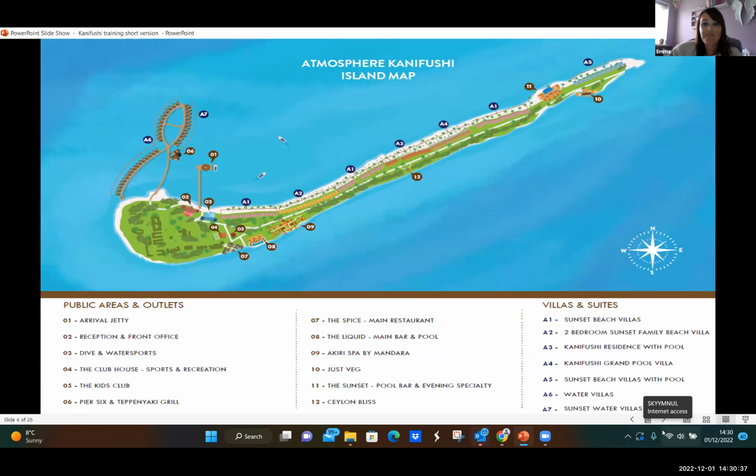So here you can see the map of Atmosphere Kanifushi. When I say it's a long island, you can see here the long stretch of beach along here. It's 2 kilometers in size. All of our beach villas are along the front where this amazing stretch of beach is. These villas are all guaranteed a sunset view because that's the sunset side where they're all facing. Really lovely, nice sandy stretch of beach here.